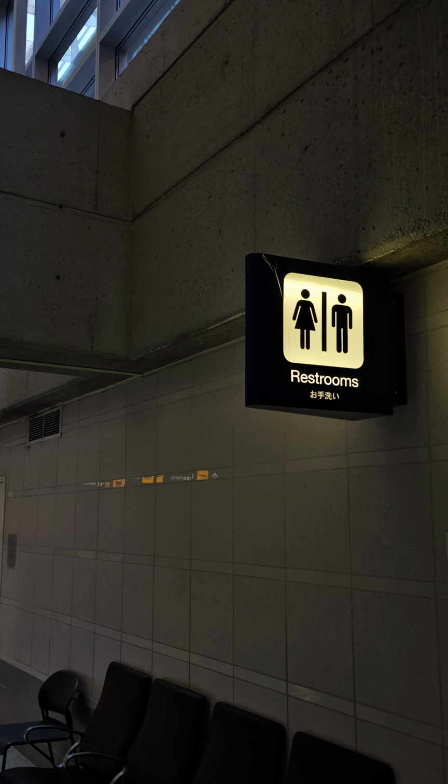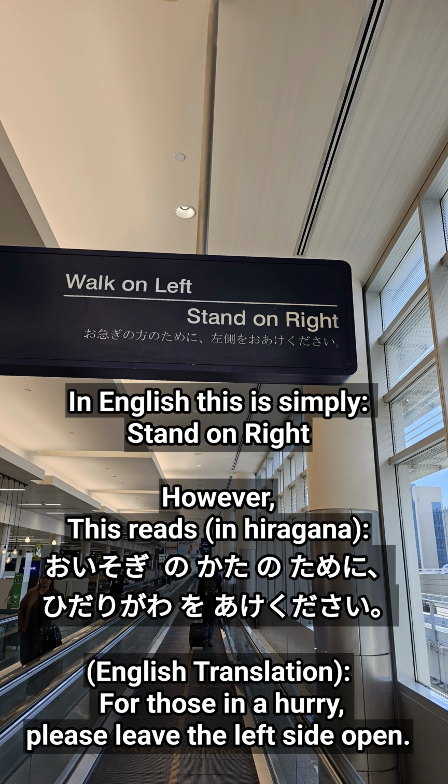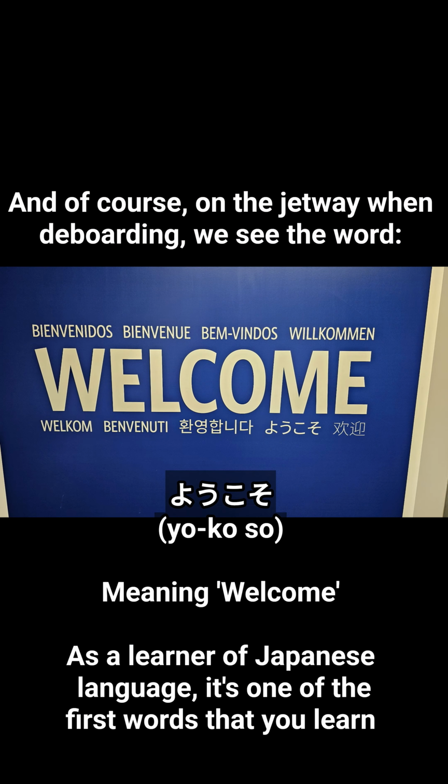This next one is even more interesting because it sheds light on how escalators and walkways are handled in Japan. So in English, this simply states, stand on the right. However, this reads in hiragana, お急ぎの方のために左側を開けください. The English translation being, for those in a hurry, please leave the left side open.